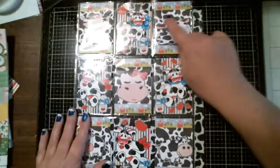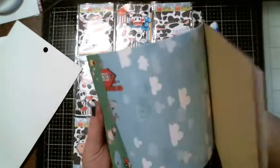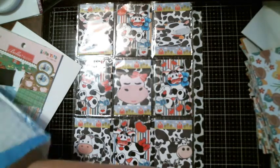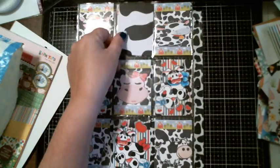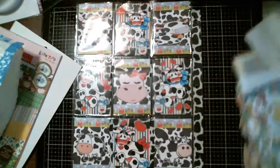And then, of course, the cow print. I didn't like the cow print that came with this paper pad because it was way big, way big. Let me see if there's one in here I can show you. I'll use it, but once I got it in the pocket letter, it was just too big for my liking. See, it just didn't look right. So I switched it out for this one.